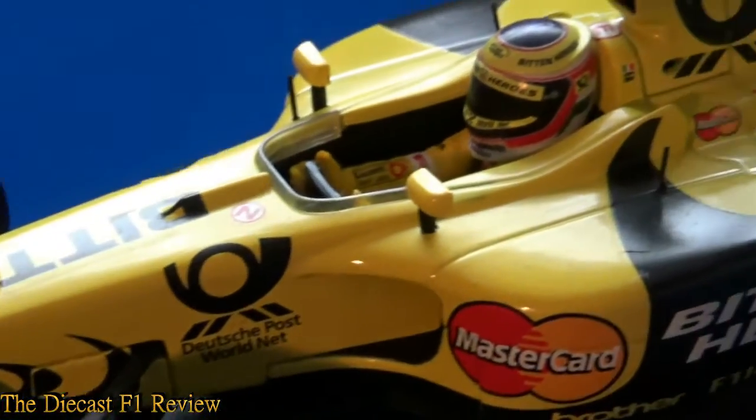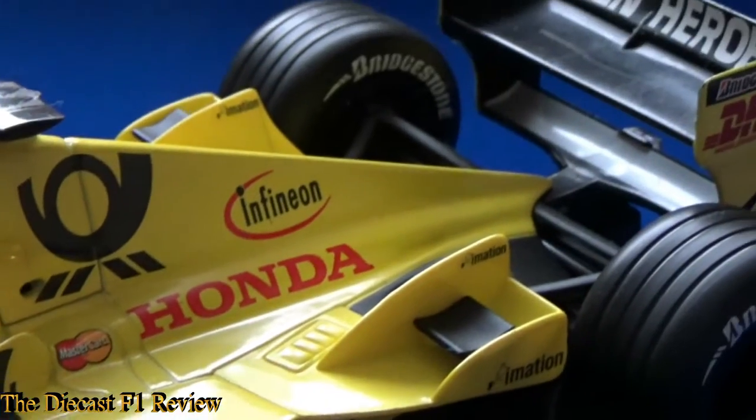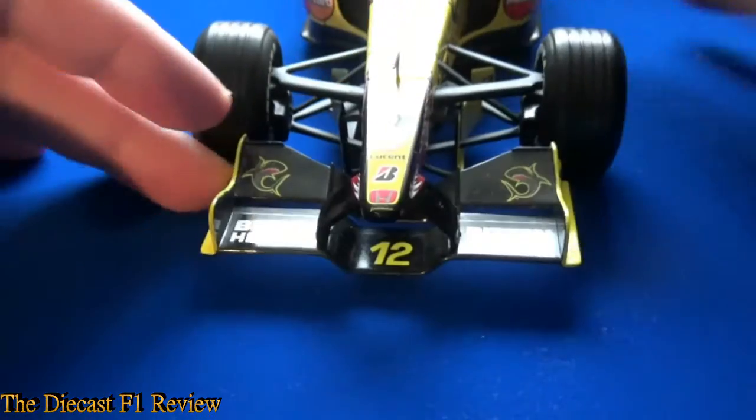But to look over the top of the chassis, through the driver, along the side pods, there's plenty of detail here. 1/18 scale as well, of course, just to prove the point. All my cars are 1/18, but look along there like so. We'll zoom out again. Now we zoom. I turn the nose to the camera.